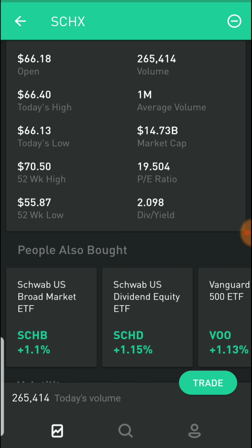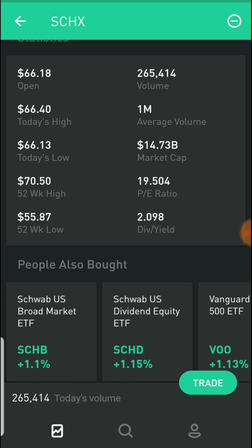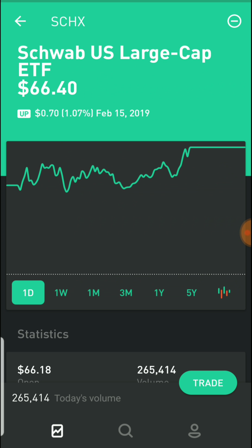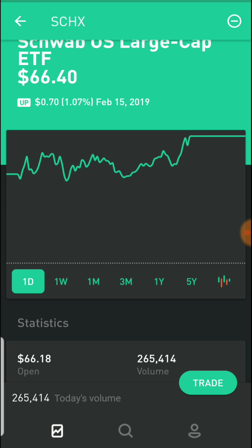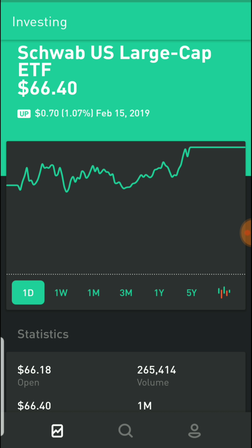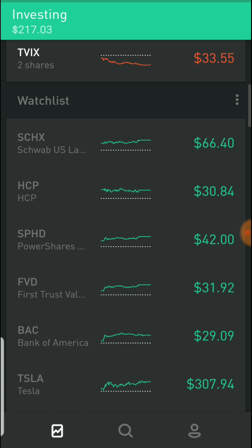Just for the overall market, it also has a slight dividend yield at around 2%, meaning that you'll get around $1.30 every year, just an extra dividend, like a bonus basically from this ETF, if you buy and hold this stock. So this would be the first stock for just steady earnings and steady gains over the long term.